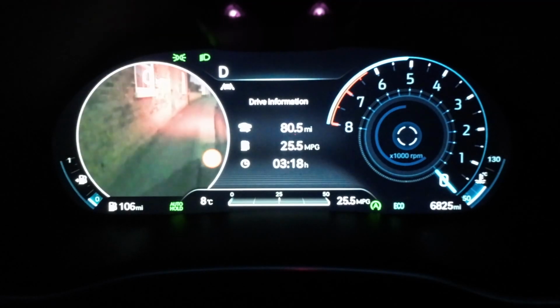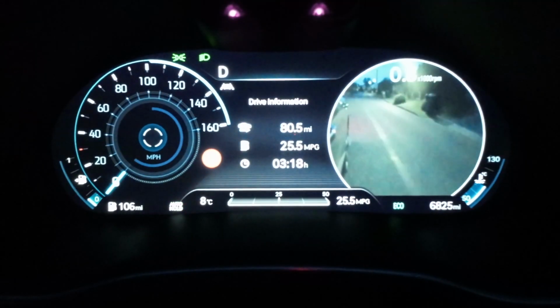The wing mirrors are of a decent size and they have got blind spot monitoring, but because I've got the innovation pack, I've also got the blind spot cameras. Now this is a little thing that we're seeing going down onto Kias and Hyundais, and I really do love that feature. And the actual display on the screen is really crisp and clear. So all in all, first impressions of the GV80 are really positive.